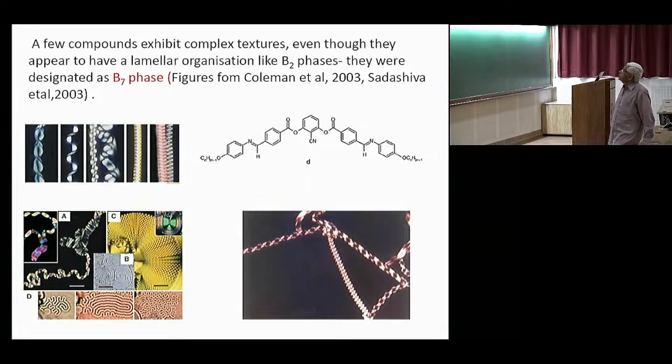Then I come to a very interesting liquid crystalline phase exhibited by these banana-shaped molecules. Again, it appears to be layered at first sight, but it has fantastic textures under a polarizing microscope. See, beautiful spirals and all kinds of checkerboard patterns, all kinds of things. And such compounds were synthesized both in Germany and then by the Boulder group and by Sadashiva. So all of them found these very beautiful patterns.